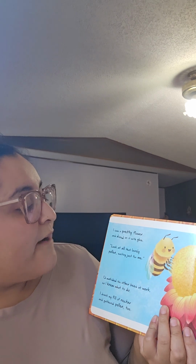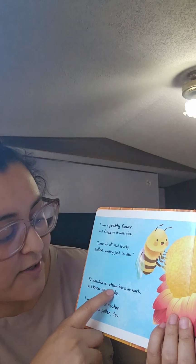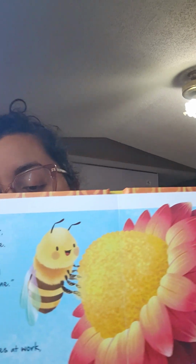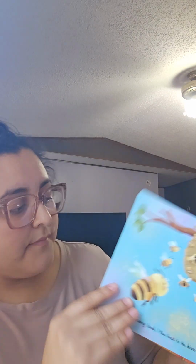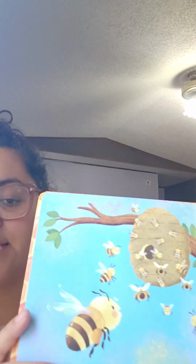I saw a pretty flower and I dived on it with glee. Look at all the lovely pollen waiting just for me. I'd watched the other bees at work, so I knew what to do. I drank to my fill of nectar and gathered pollen too. Carrying my heavy load, I flew back to the hive and gave the pollen to the workers waiting just inside.